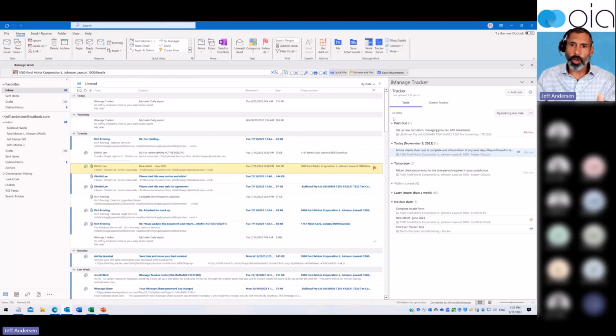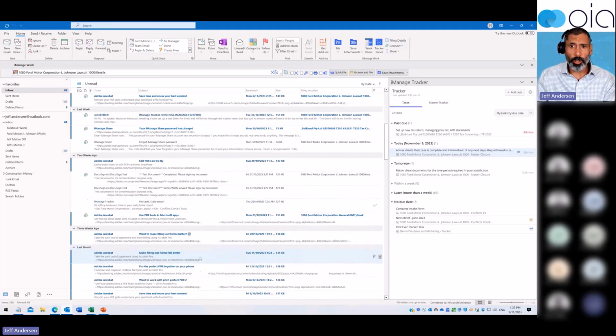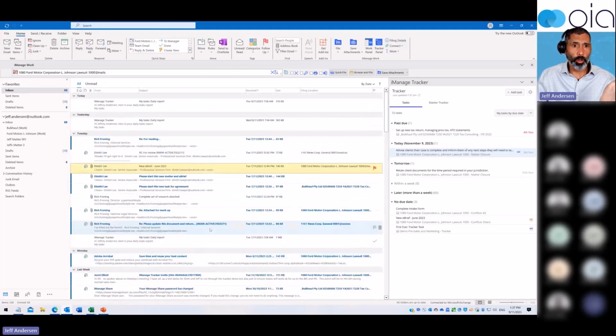Once you have iManage Tracker enabled in your solution, you'll then have the ability to pop out this tracker panel in Outlook as well. So the tracker panel, a couple of things you can do in here. The first one is generally manage your tasks. So if you like living inside Outlook and you're used to, say, keeping email sitting in your inbox so you know what you've got to do, you can actually start doing it via Tracker instead.